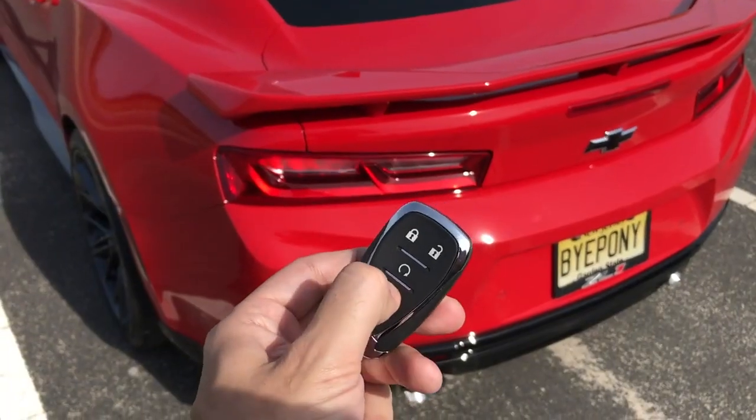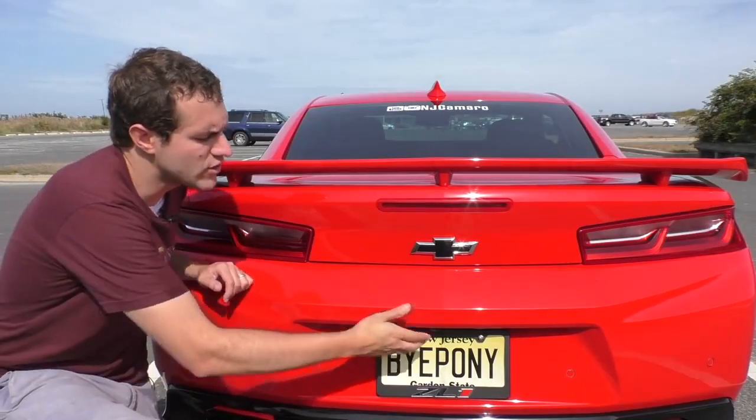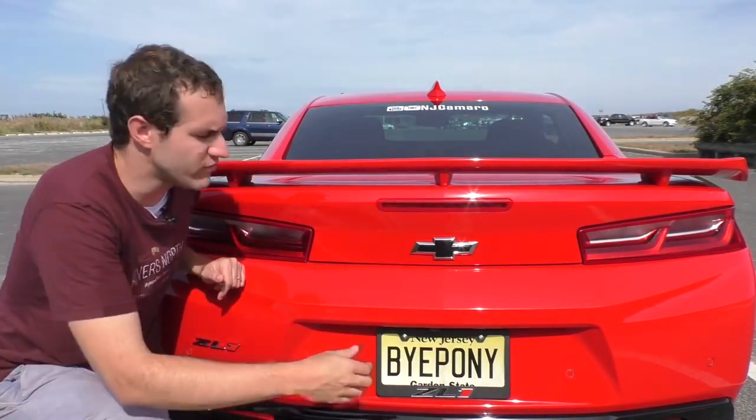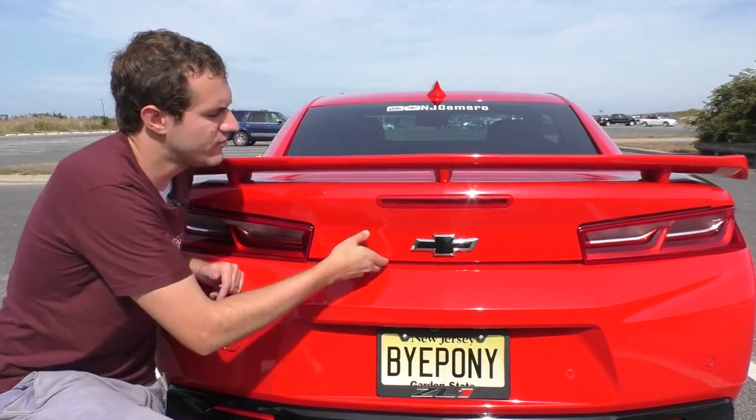And that leads us to the trunk. Now, you can open it on the door panel like I just showed you, or there's a little button on the key fob that you can use to open it, or you can open it down here with a little button right above the license plate that I bet many Camaro owners don't even know is there. You press it, the trunk pops open.